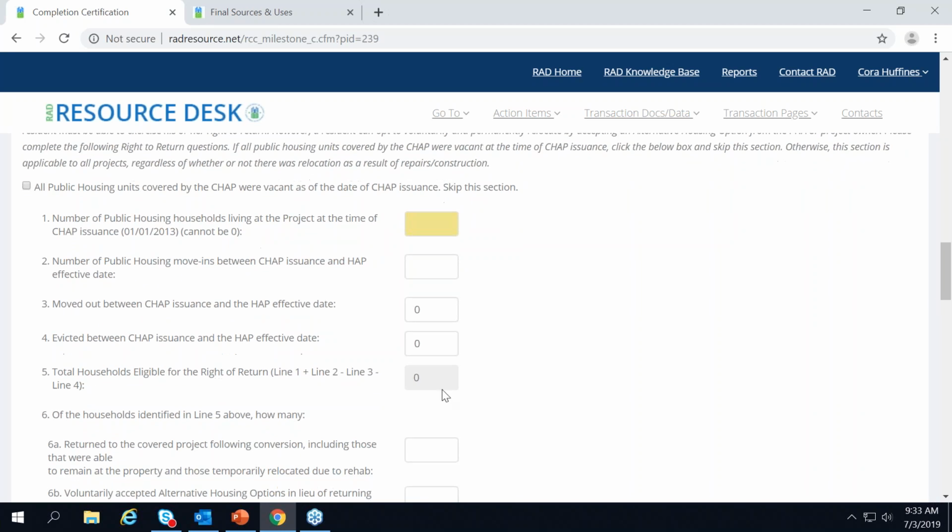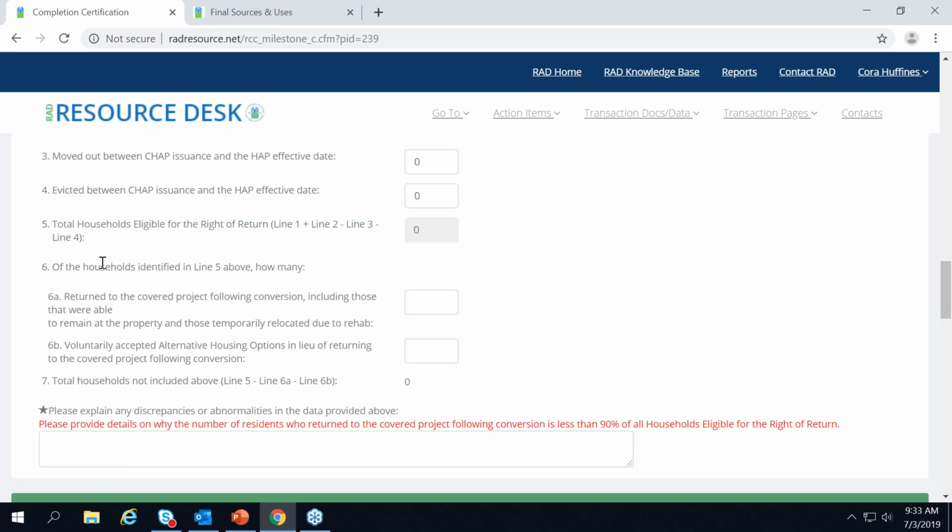Once you've populated that amount, we'll complete sections 6 and 7 here. Again, looking at the total in item 5, we want to know how many of those returned to the project following conversion. This includes folks who remained at the project during rehab. If some folks stayed in their units, you would capture them here, as well as those who were temporarily relocated. If some folks went off site to other units during the rehab and returned to the project at completion, you capture them here. The next box here is to capture any residents that don't fit in the 6A group.